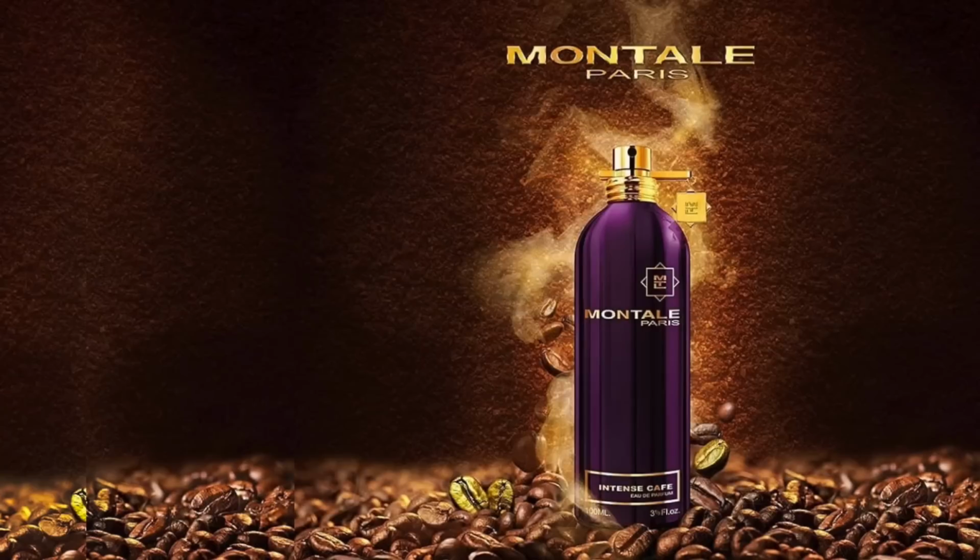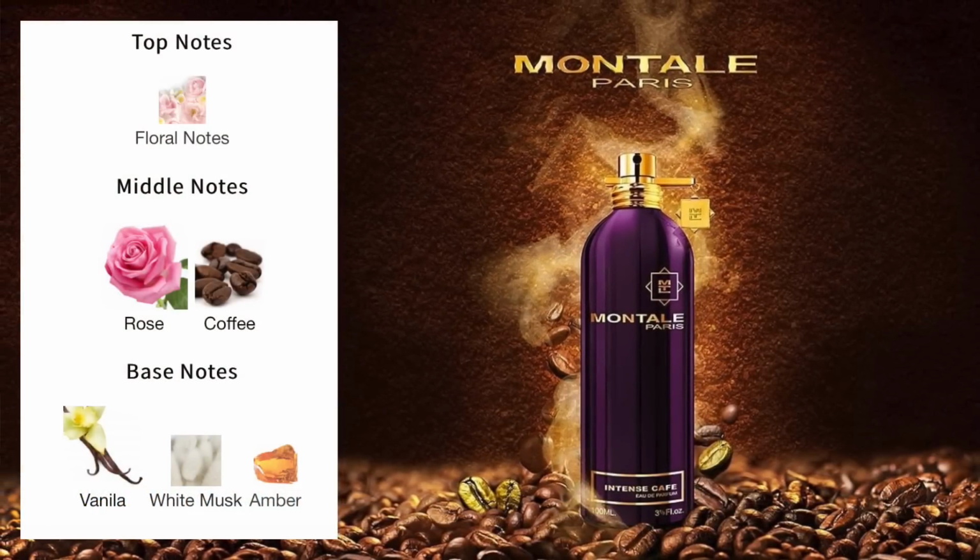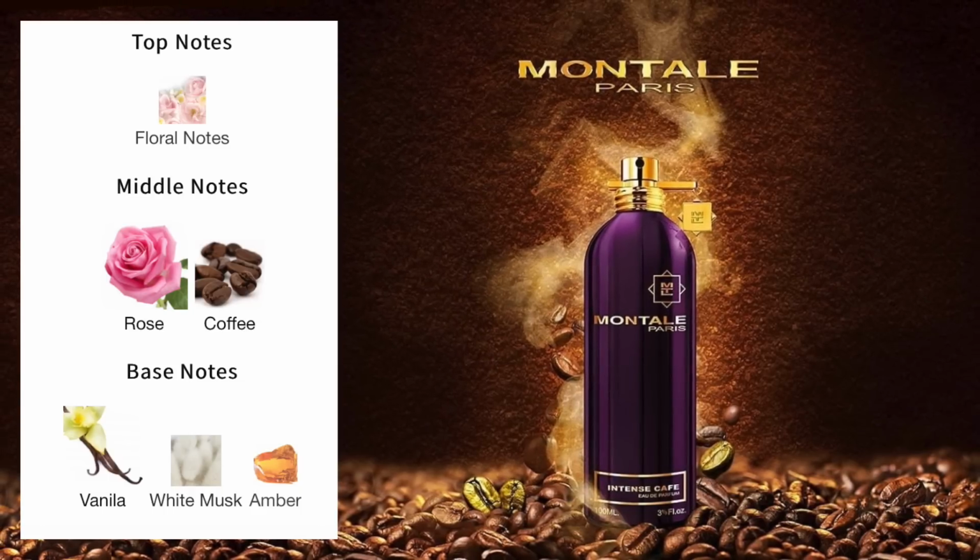So this one is not for the faint of heart. You have got to like a very rich, kind of spicy ambery scent with a coffee undertone to it. It's unique. I have not smelled a lot of perfumes like this one, in my opinion. The key notes to this one are rose, coffee, vanilla, white musk, and amber. So it's almost like a cafe latte with some rose in there. I know that seems like such a weird combination of scents, but it actually really works.